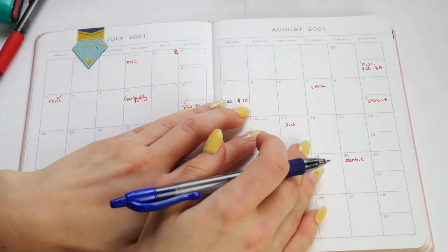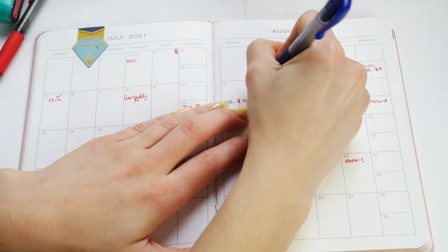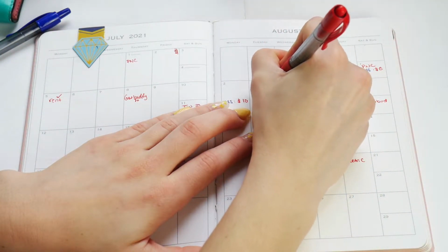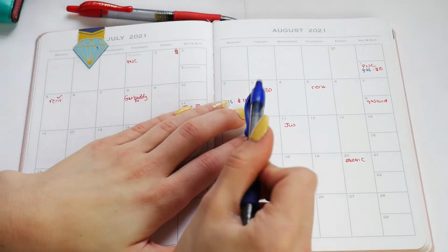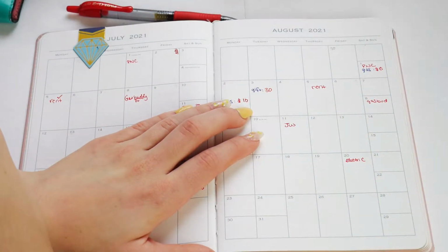And then on Tuesday the 3rd, I got some stuff for some friends for a gift. And I spent a little more than I wanted to. I spent $30 there. And I don't think I had $30, so that's not good. But yeah, I went over. That's kind of why we're keeping track of everything.